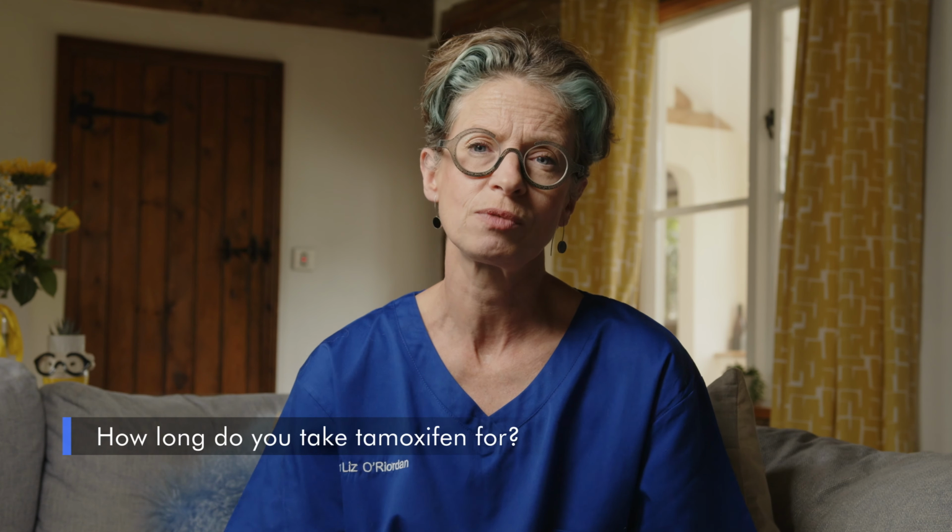Now this is interesting. Grapefruit can also interfere with how tamoxifen works. It is safe to eat or drink the juice, but you shouldn't have it regularly. Every once in a while is okay. How long do you take tamoxifen for?